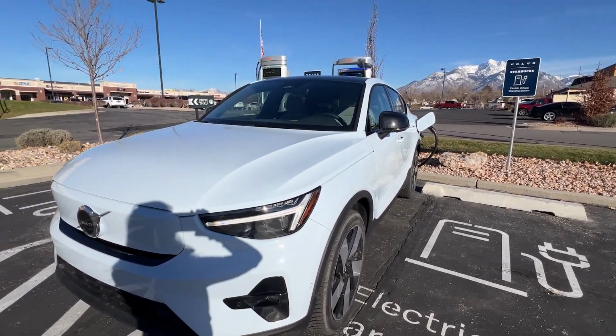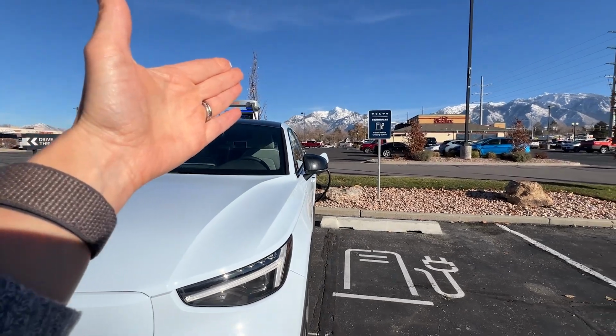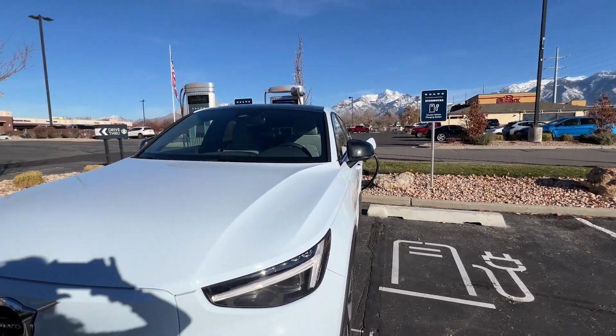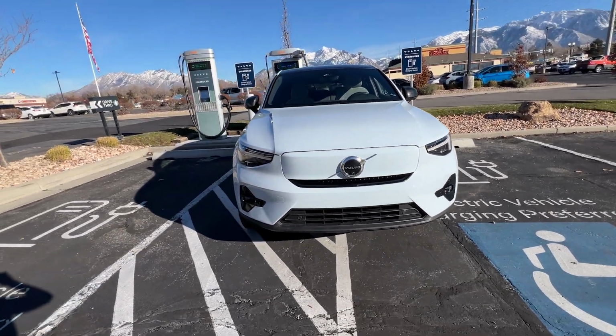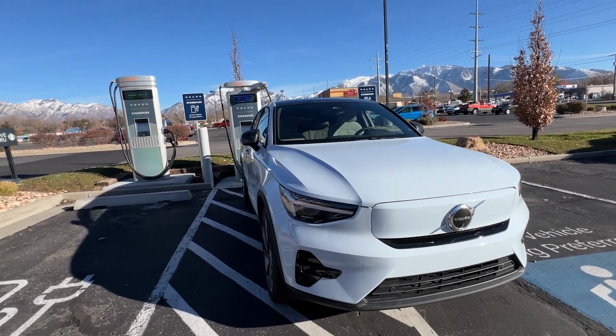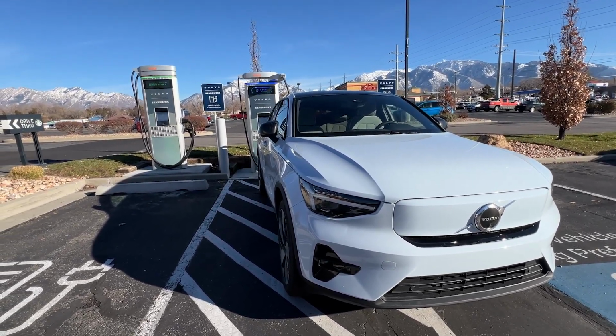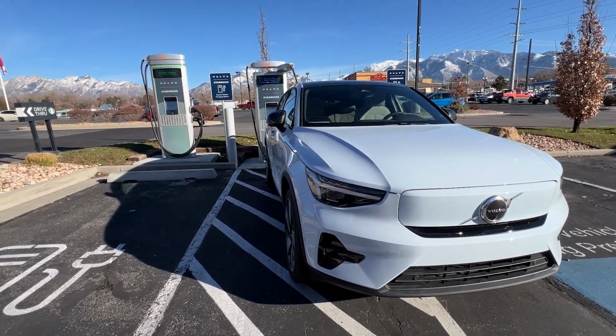And so then I tried to pull in straight so that the port was on the same side and try to reach it, and that didn't work. So then eventually what I had to do is just back in and cheat the space. So this is a really easy fix. This is just paint. And if this is the biggest complaint I have for this trip, I think this is a total win for both Starbucks and Volvo.